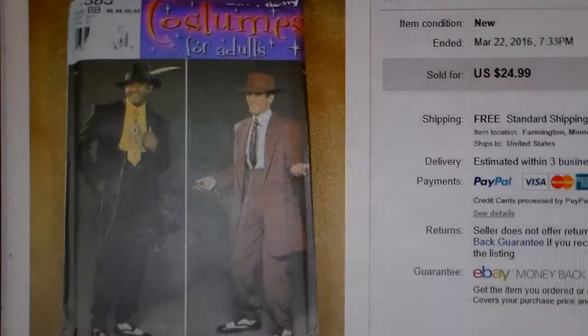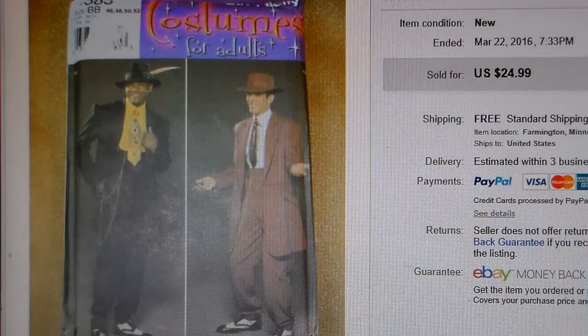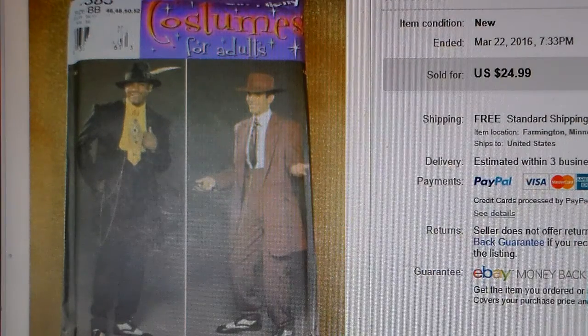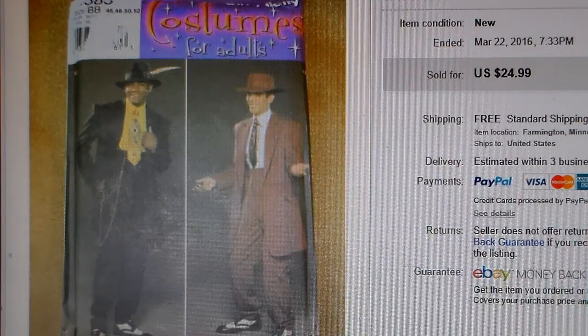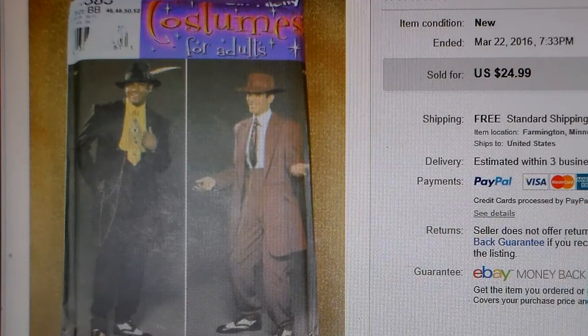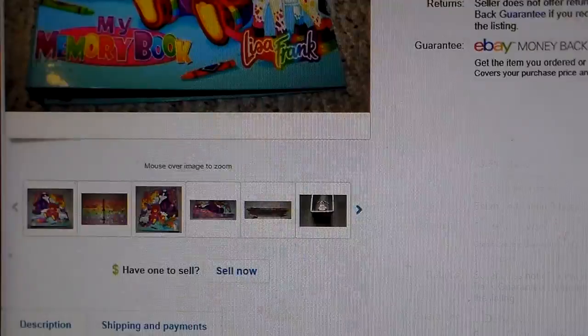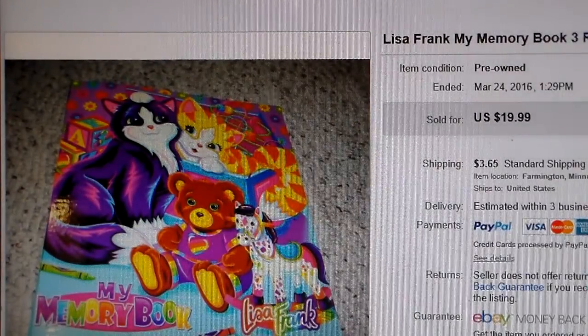Let's see, I think I'm about done. Zoot suit costume patterns. I've sold a couple of these, and this one was a 46 to 52 men's size. So I have more of these to list. I thought Halloween probably would be a better time to sell these, but I did sell 2 in March.